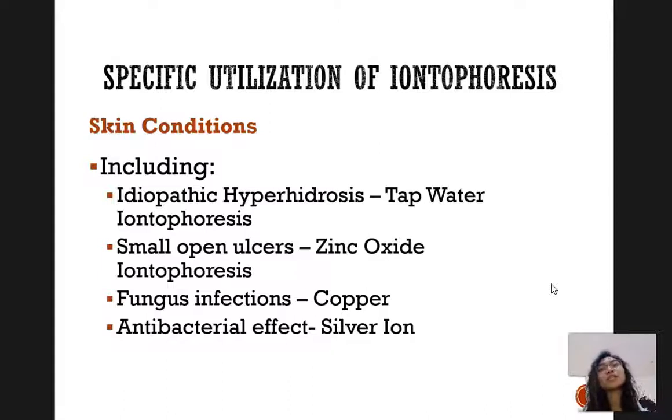Ma'am, paano po yun? Hindi nakalista yung polarity ng mga nabanggit na yan, no? Your zinc oxide and your silver ion. So, medyo review tayo ng periodic table itself. Okay? Na natin siya ma-determine kung positive ba yung polarity niya or negative.